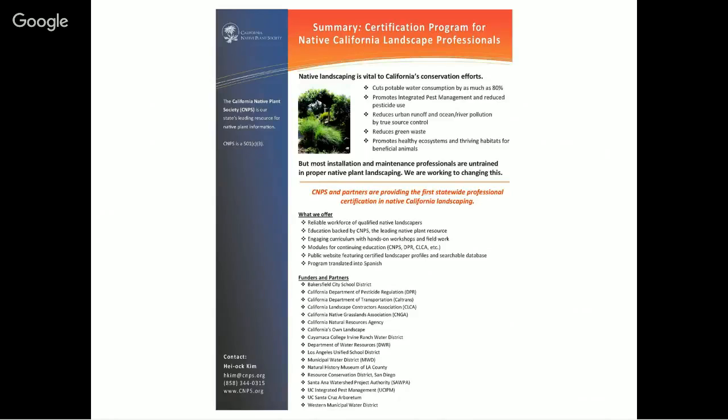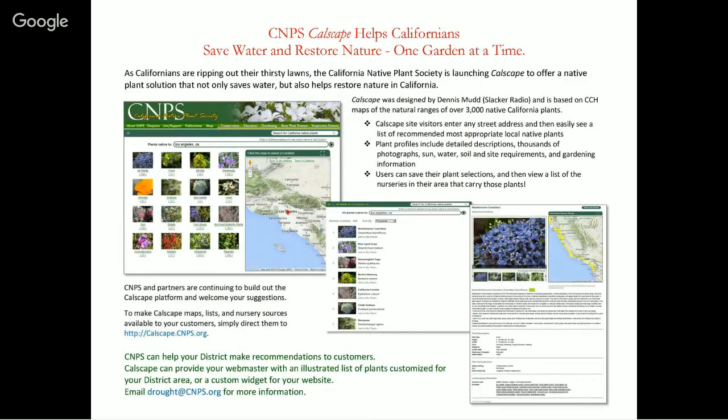So certification. And then, you know, probably the most valuable resource I think that we're providing right now across California with partners is a CalScape website that allows you to type in your address, your street name, your zip code, any kind of location. And it'll give you a list of the native plants that grow there naturally. It sorts them by those that are the hardiest and the best for gardening. You can build a little My Plants list as you poke through and you decide what you want to plant based on what pollinators go for it, or how you like the flowers, or how long it blooms. And then tell you what nurseries in your area sell the plant and allow you to get it from them.